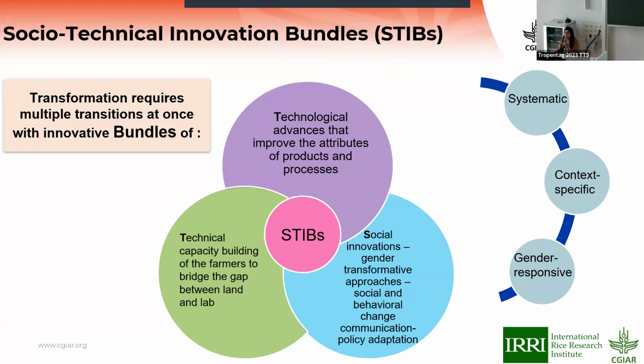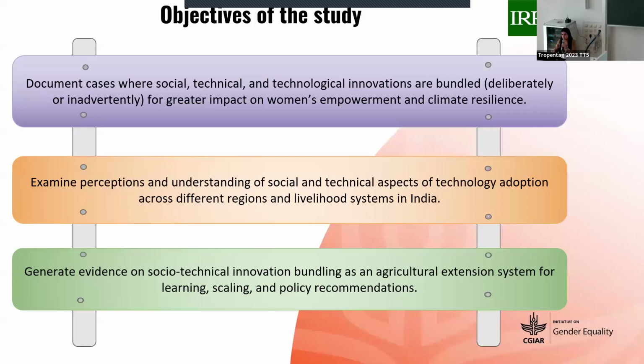And social innovations refer to the reforms around institutional structures, cultural practices, and maybe policy governance. So that may be gender transformative approaches, social and behavioral change, and policy adaptation. It is important to have the bundle of these interventions, but it is also important to understand that these bundles are not just standalone bundles of interventions. They need to be very systematically planned. They need to cater to the needs and challenges of the local context. And they should address the diverse needs of all the communities, that is, they should be gender responsive.